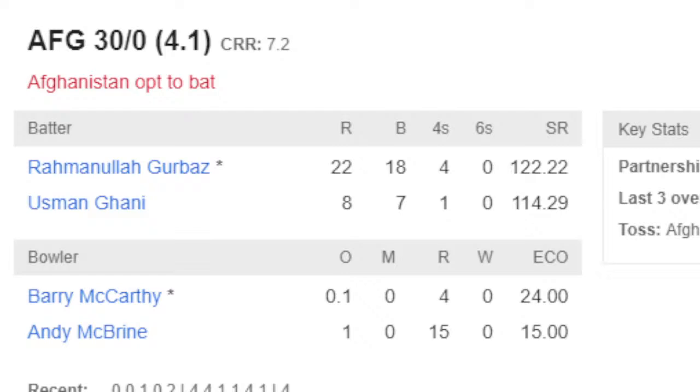Pulled away again, and I think that's going to skip away. It is. Into the fence it goes. Gurbaz started off sluggishly, but none of that no more. Moves to 26 off 19, and this isn't the first time we've seen with Ireland, Nathan.